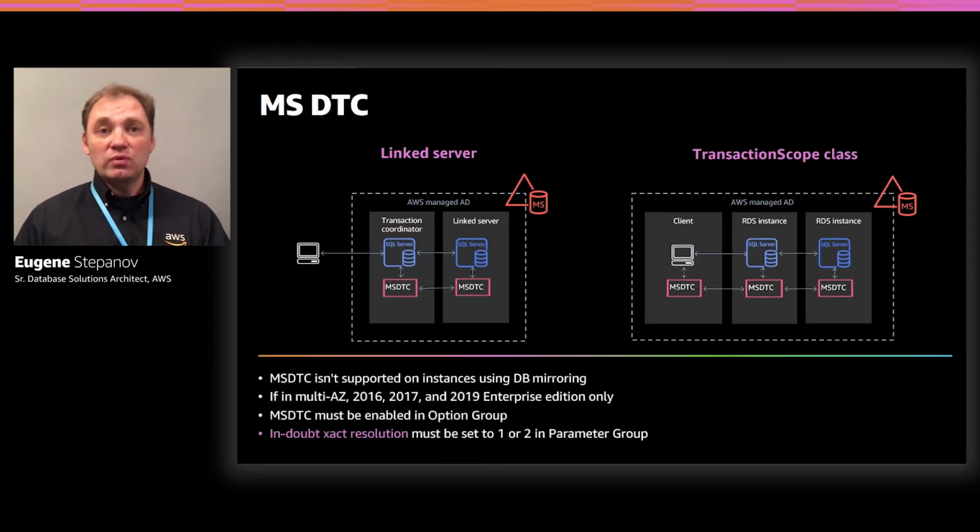Another great feature. For those of you who are not aware, MSDTC stands for Microsoft Distributed Transaction Coordinator. It's a very important part of the Microsoft ecosystem for distributed applications where you need to run your transaction across multiple instances. Prior to this release, this feature wasn't available on RDS, meaning you could not have your RDS instance be a participant in a distributed transaction. We launched this feature earlier this year, and now it is supported.